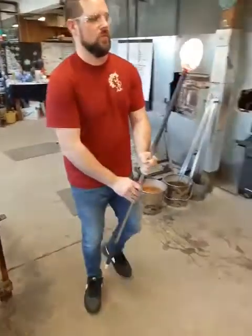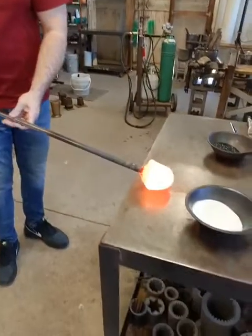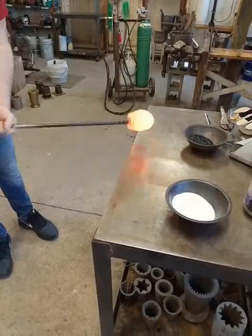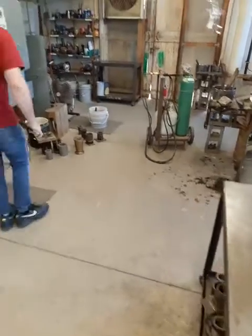There he goes with the glass coming off again. A little bit of arvoring right there pushes it all back up over the end. Buns of glass, yes, as opposed to steel.